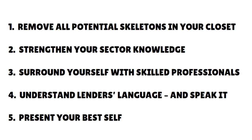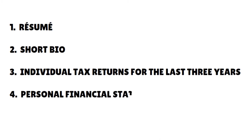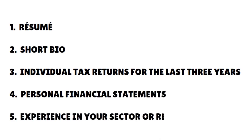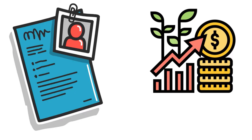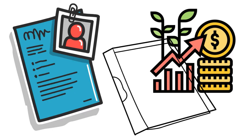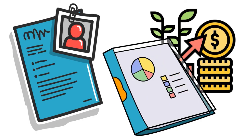So in terms of introduction, you got to have your resume. It's got to be polished. You got to have a short bio. You need to have the individual tax returns for the last 3 years. Personal financial statements are very important. By personal financial statements, I'm referring to balance sheet, also called statement of financial position or statement of financial condition. You have income statement, and then you have the statement of cash flows. And you also have to be able to relate and convey in a trustworthy way the experience that you have in your sector or related sectors.